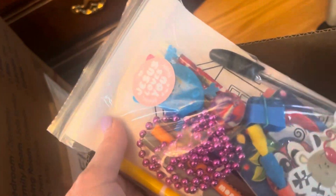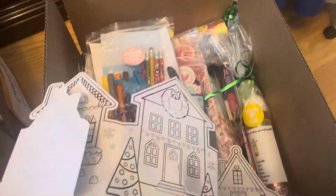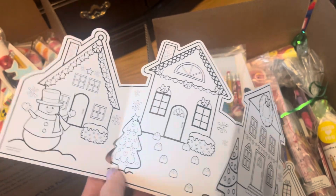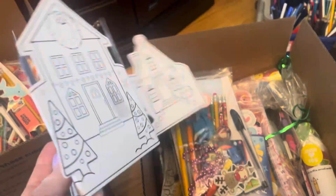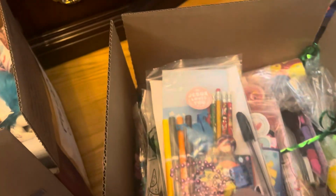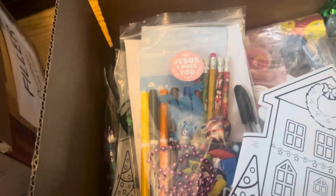But this one has a drawing scene in here, and let me just open this up to show you. So I got these on Oriental Trading. They're really cute. They're like a Christmas scene, and they fold up really nicely to fit in that pencil pack. And then I included markers so they have something to color in the scene with. And then I also included these stickers.